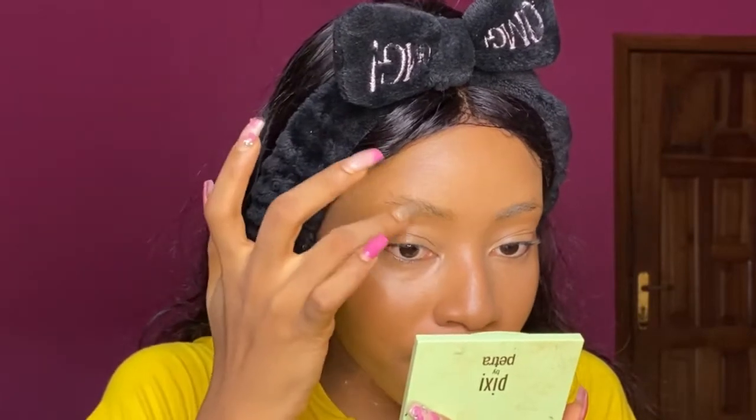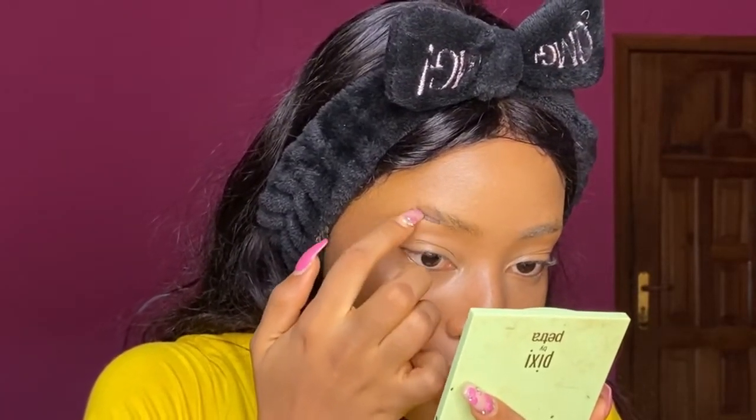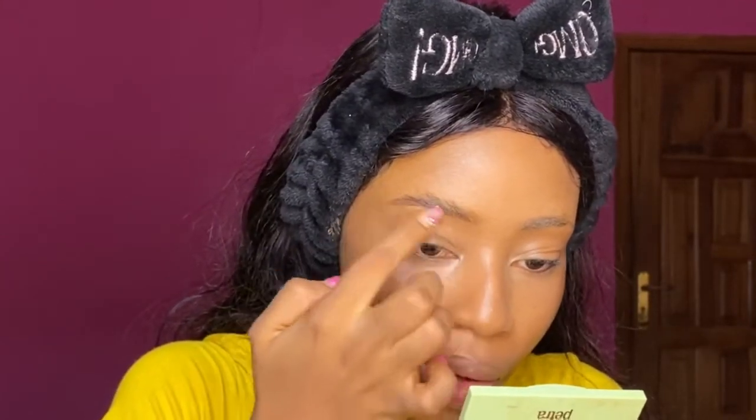So maybe I should have shaved my brows before I started this makeup. Maybe it would have been easier. But not my best brows. That was actually easier than I thought it was gonna be. Although it's literally the ugliest brows in the history of brows, but I did it. I drew my brows on. It doesn't have to look good. At least I drew brows, right?